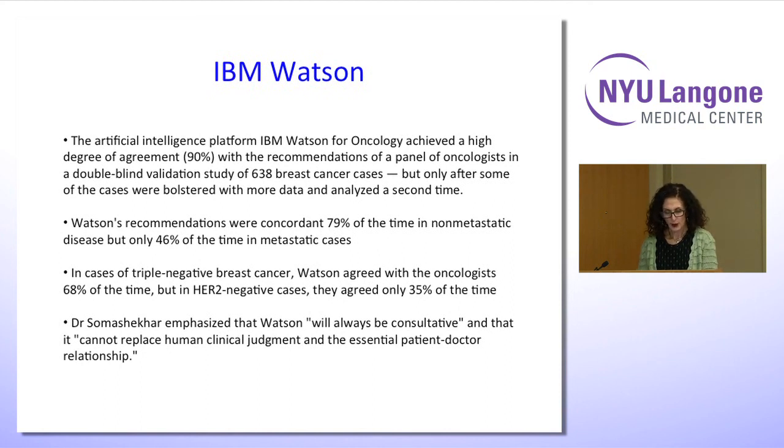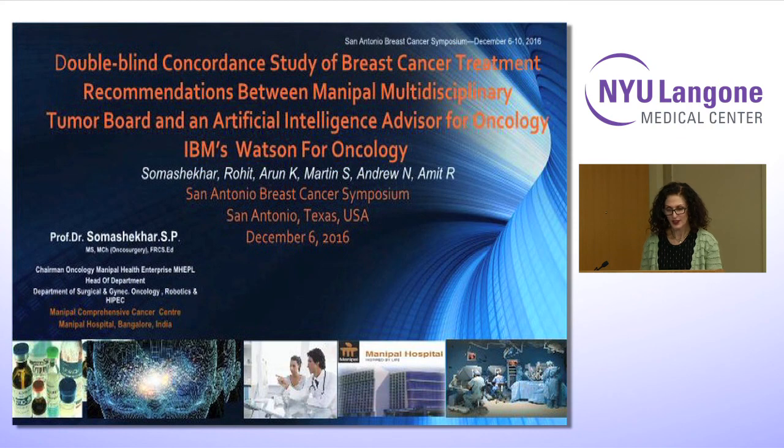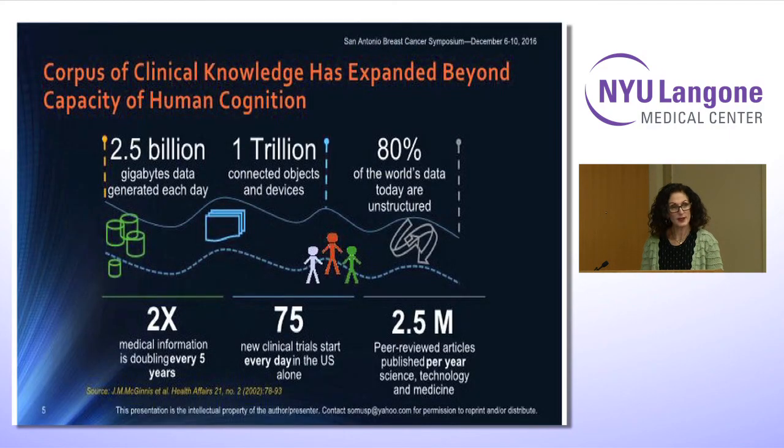As the director of this study said, it can't replace human clinical judgment and the essential patient-doctor relationship will still hold, but I'm not so sure about that. If you look at the study design, it really is based on the fact that we are getting so much data every year, and the important part of this slide is really the bottom: medical information is doubling every 5 years. There are 75 new clinical trials that start every day in the United States alone. And there are 2.5 million peer-reviewed articles per year. So Dr. Schnabel can remember that.